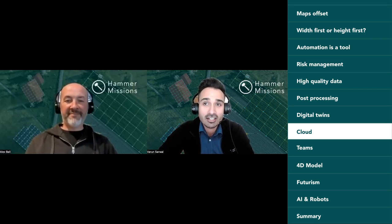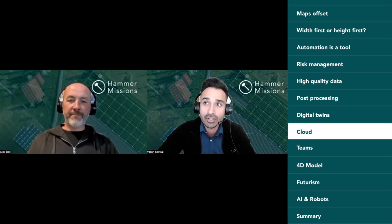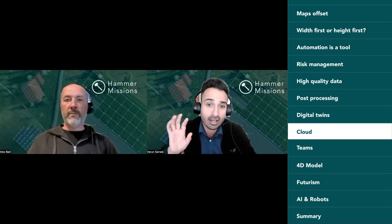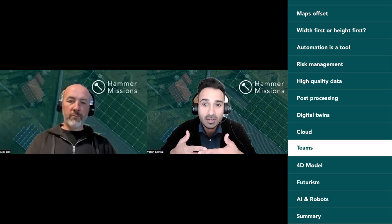If you've got a shared project and you're both able to view it at the same time, you can both report on it and do what you need to. And yeah, collaborate. That's the word I was looking for: annotate and collaborate. And if you're an in-house team, there could be an operational team that's flying the mission and an analytical team that's analyzing the data. The two teams could actually collaborate and sync up on this one cell tower.